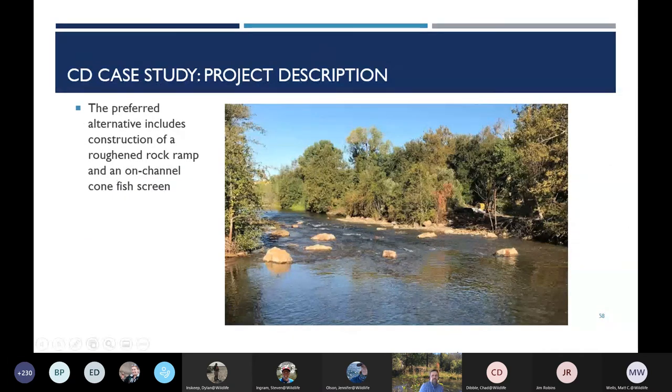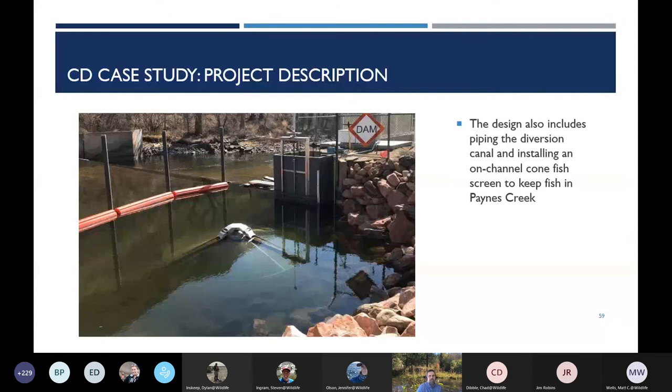So the preferred alternative includes construction of a rough and rock ramp at the diversion site and an on-channel cone fish screen. This photo shows an example of a rough and rock ramp recently constructed for another fish passage project nearby in Tehama County. Next slide, please. Along with the cone screen, the design also includes piping the diversion canal and installing a facility to house the cone screen, to keep fish in Paynes Creek and out of the diversion ditch. And this is just an example of a cone screen if you haven't seen one. Next slide, please.